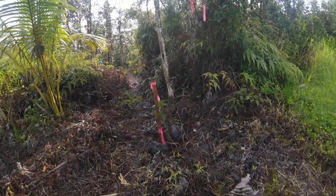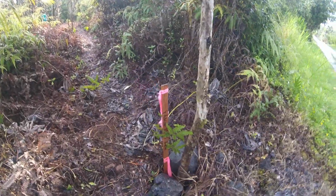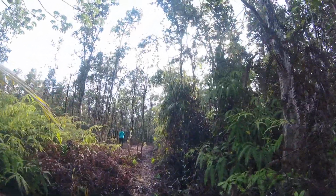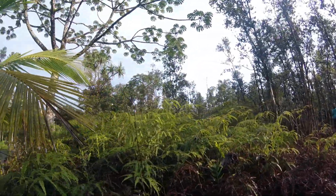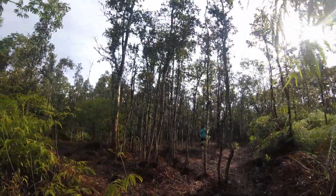That's the spot where we had the border staked. The surveyor guys. And that's Haoli doing her prayer.